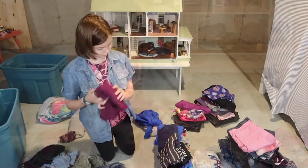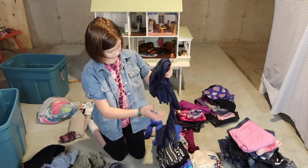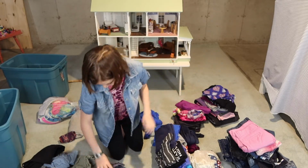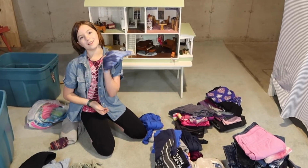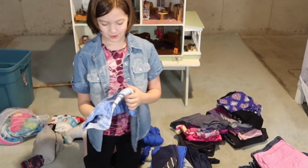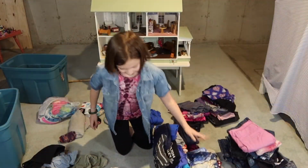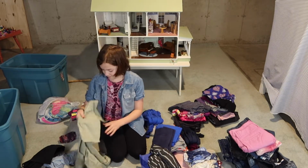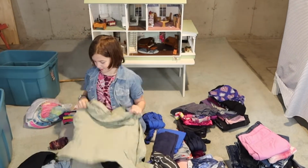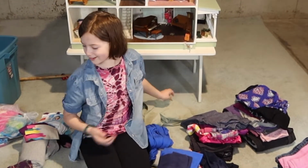Okay, so I still have a lot of stuff to sort out. So I think this is a shirt. An exercise shirt, maybe? Shorts. Oh, I love this skirt. My sister, she used to wear it all the time, and it's a tie-dye one. I love it. Oh! Socks. I think this would be considered a button-down shirt.